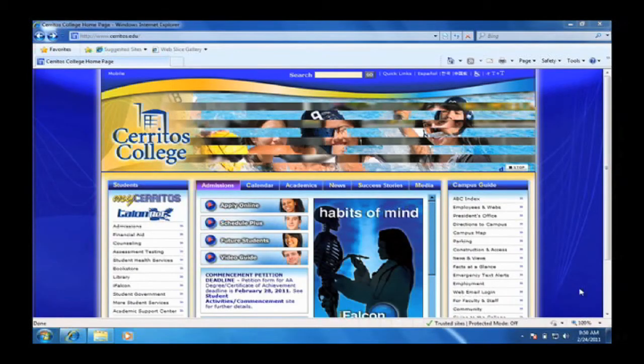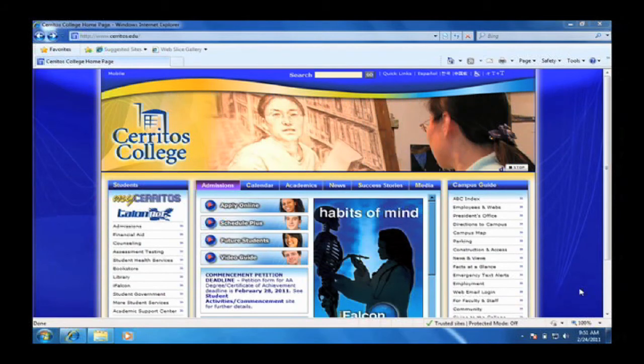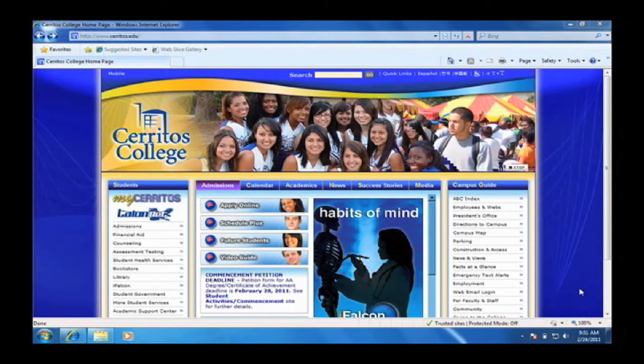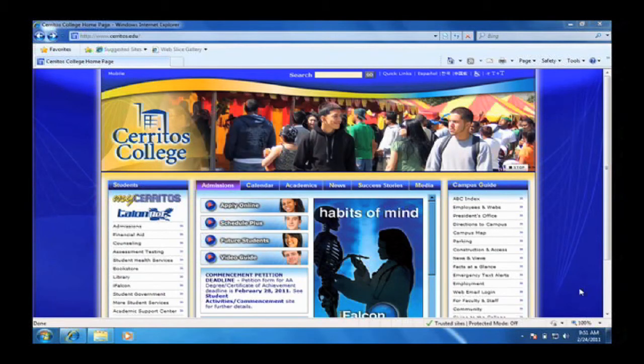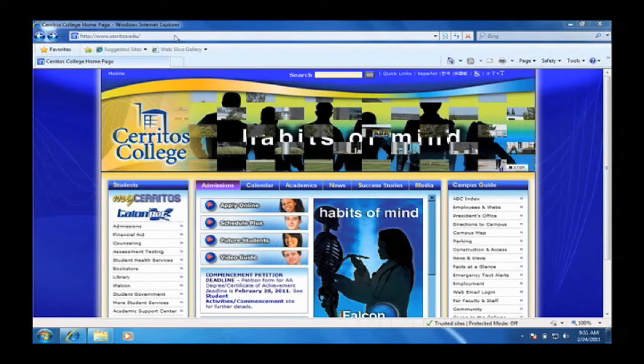I'm going to talk a little bit about the requirements to prepare you for your major at the universities, which you can take here at Cerritos College. Not all of you may have a major at this point, but if you do, there is a resource that can help you, and it's called Assist. It's a web-based tool, and you would go to www.assist.org.